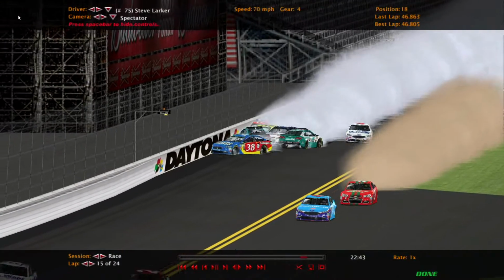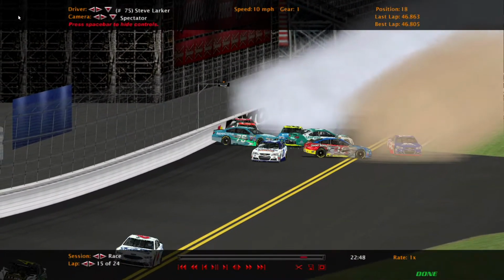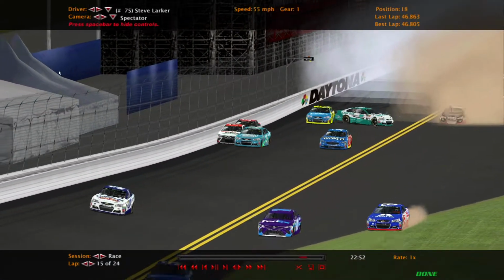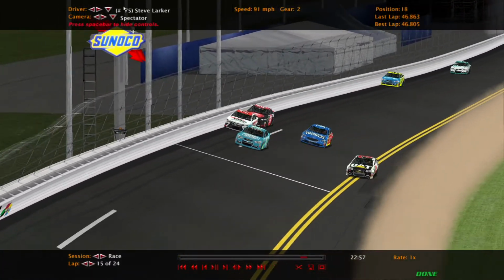I think the 88 and the 78, I think the 78's fine. The 88 could have gotten some front end damage. I don't see any damage on the 88 though. The 78 is kind of stuck up there against the wall, but the problem for these drivers is even if they didn't get damaged, they're going to be starting behind some of the damaged cars that flew their way through it and got positions off of that.